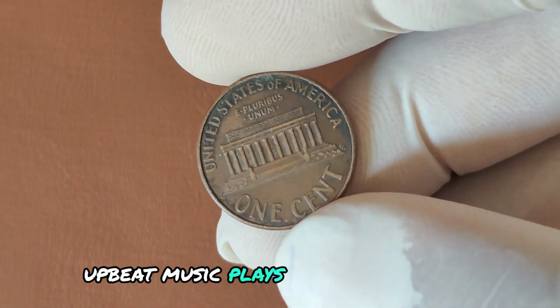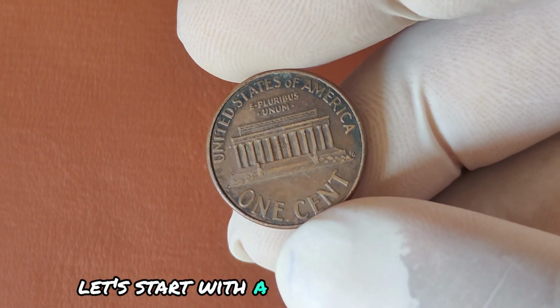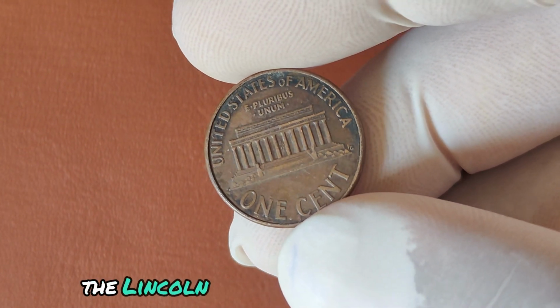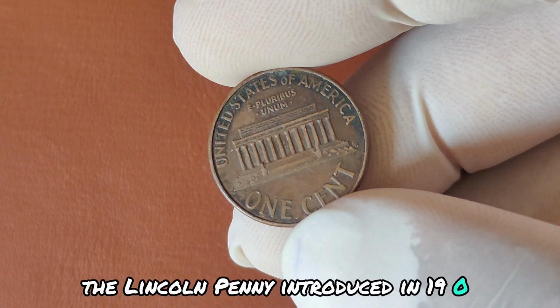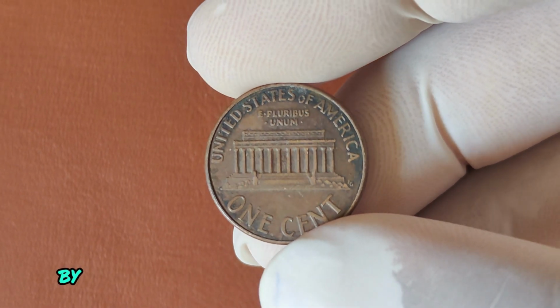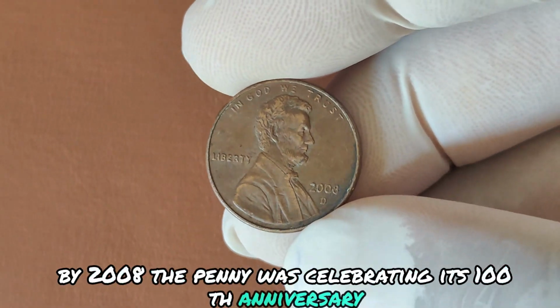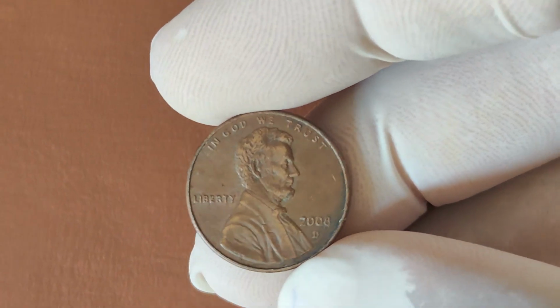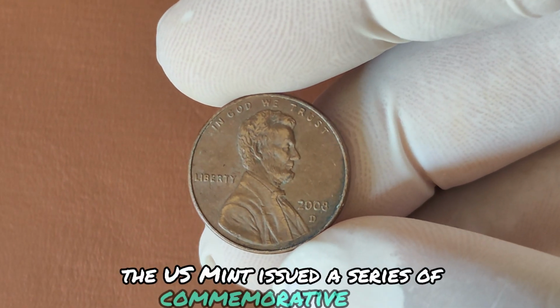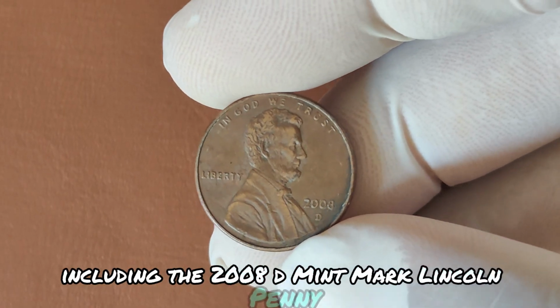Upbeat music plays while the camera zooms out to show the penny on a table. Let's start with a quick history lesson. The Lincoln penny, introduced in 1909, has undergone various changes over the years. By 2008, the penny was celebrating its 100th anniversary. To mark this occasion, the U.S. Mint issued a series of commemorative coins, including the 2008 D Mint Mark Lincoln penny.